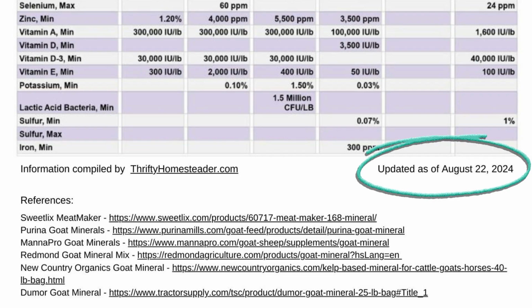This is dated August of 2024. She'll check again 6 months from then. Usually there's not a change, but about every year and a half, one or two of the companies changes. And there were some changes this time. So if you got the last one from us, I believe it was green. This one we made purple so that they jump out at you as being different. The purple one has the most up to date. And also, if you look at the bottom of the chart, it says updated as of August the 22nd.